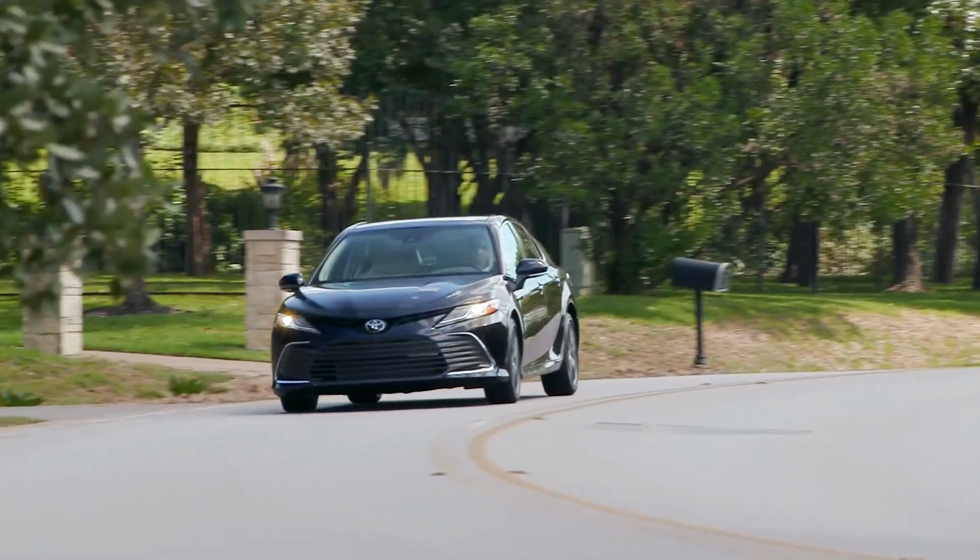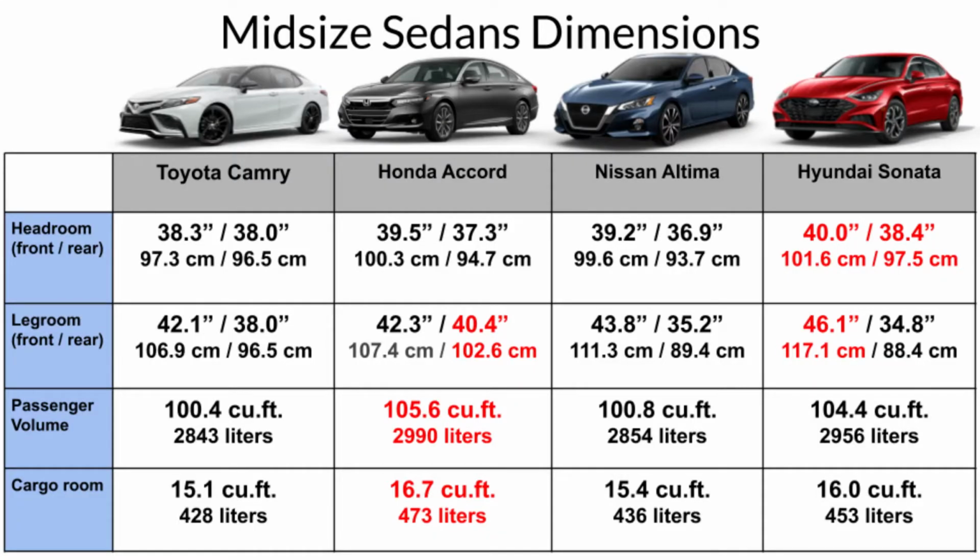Looking at the interior dimensions, the Camry is pretty average in terms of headroom, legroom, and cargo room. The Accord is the car you want if you want an enormous back seat and the largest cargo area. The Camry holds its own in terms of spaciousness, even for taller drivers and passengers.